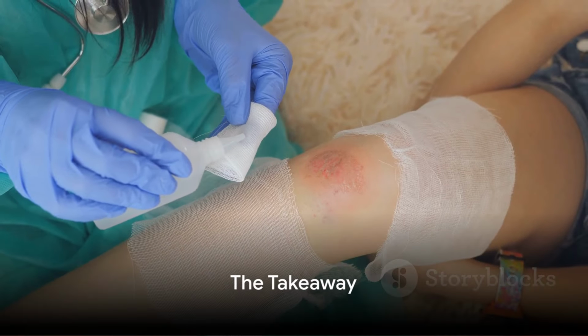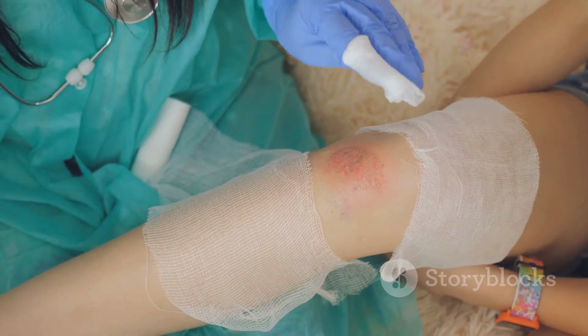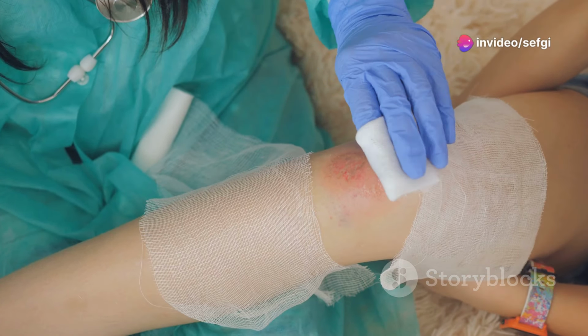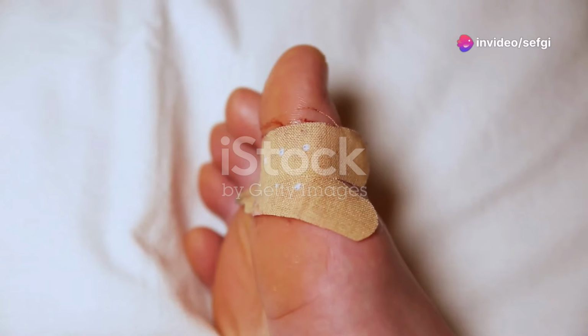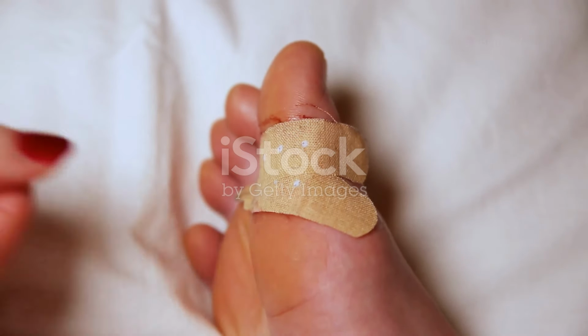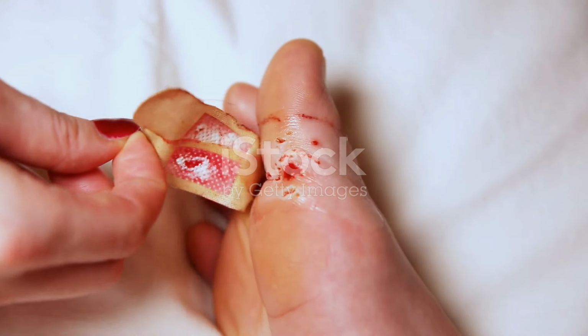Stepping on a rusty nail might seem like a minor incident, but it can have serious consequences. The immediate pain and potential bleeding may be the least of your worries. Rusty nails can introduce bacteria, leading to severe infections like tetanus, a condition that can cause muscle stiffness and spasms, breathing difficulties, and in rare cases can be fatal.